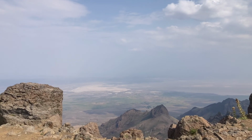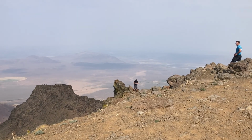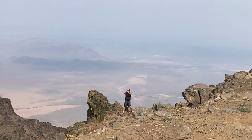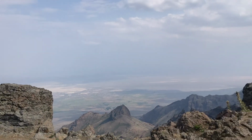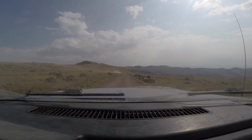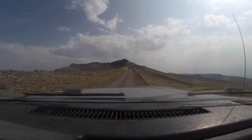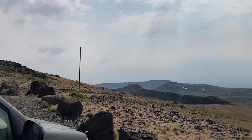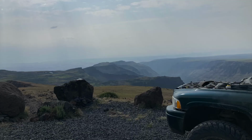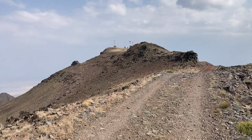Windy up here. Look at this view. There's Jamie. Hi, Jamie. Taking selfies. There it is. So, the desert we're going to, down there. Figure out how to get down there. All right, just casual walk.